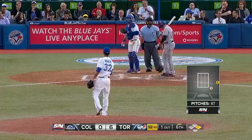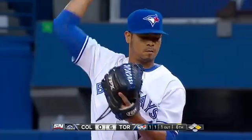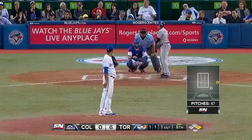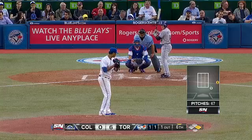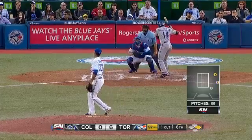He's thrown 11 of 19 first pitch strikes. First or second pitch, he's been in that zone, and that creates a swing mindset with the hitters. Ball on a strike. Inside off the plate.